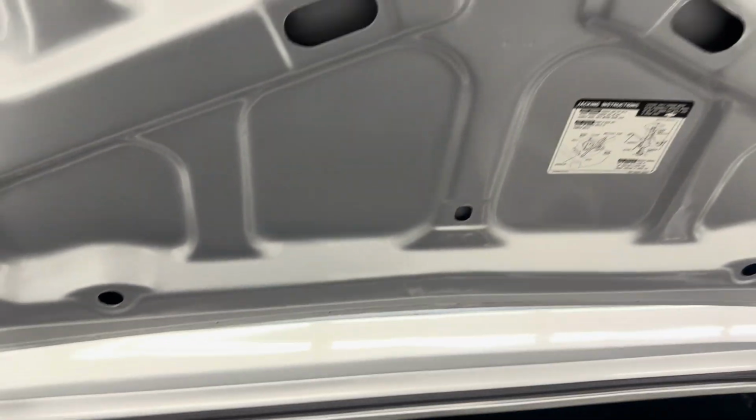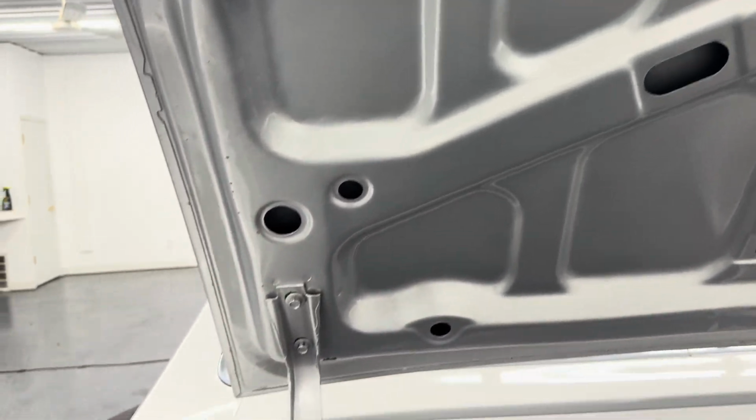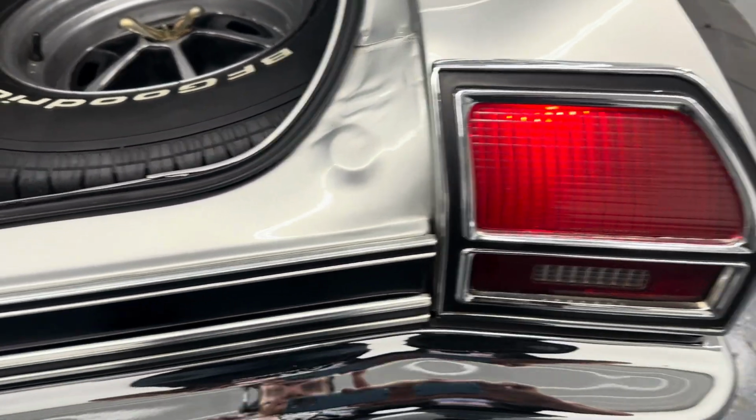There's the inside of the trunk. Jack instructions. Man, this is a gorgeous car. The chrome bumpers, stainless trim and bright work, all new. They look great. There's the number stamped on the quarter. There's a little dirt there. I got rid of that for you.